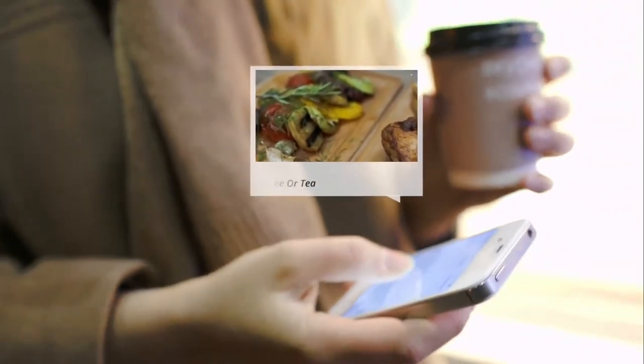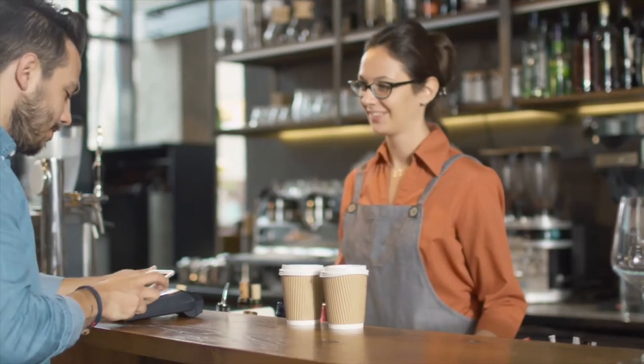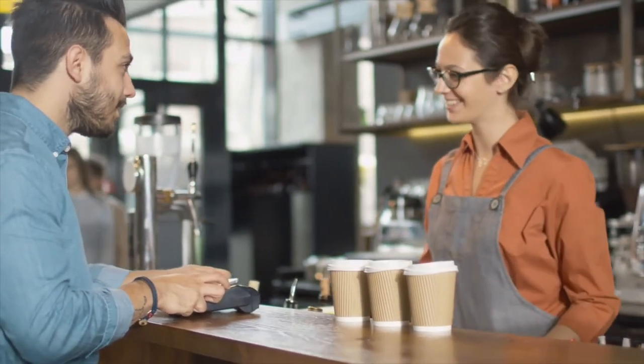directly to their phone. You can also add in your own app track and trace feature, which allows customers to submit their details when they arrive. This is now a legal requirement in some countries.